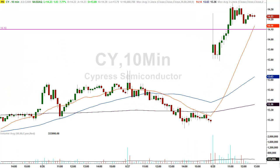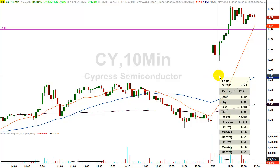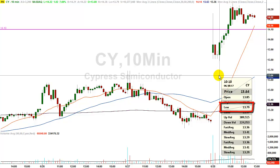The third trade on the board today was Cypress Semiconductor, CY. The stock closed yesterday at $13.19, opening today at $13.87 and continued higher. The level identified in the morning email was $14.10. You can see what happened. The stock made a high in the first candle of the day of $14.26, well within the stop loss limitation, and then made a low just minutes later of $13.79 for another nice scalp trade gainer.